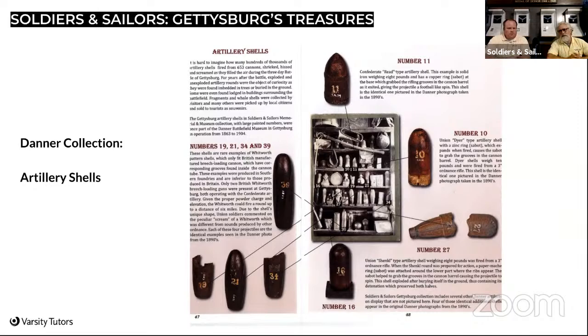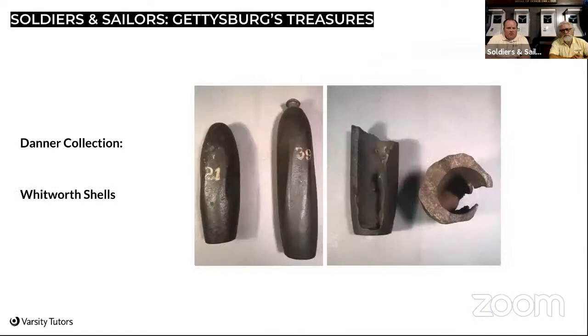Yeah, I think the next slide shows an even better up close of just the Whitworth. Yep. The two on the left, the number 21 is what's called a bolt. That's a solid piece of iron. The number 39 is a shell. That means it's got a hollow cavity in it. And you see at the top, there's a fuse that's kind of halfway unscrewed just to show the fuse. And that's the way it appears in the Danner photograph as well.